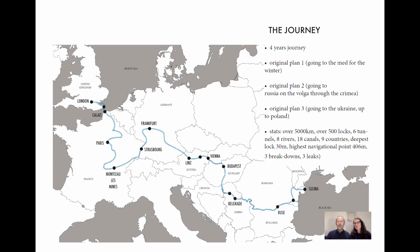Oh, yeah. Our original plan, you can see down here, we ended up in Musa Lamin. We didn't go straight, we did a big detour. Our original plan was to head down to the Mediterranean for the winter after the first year and overwinter in the Mediterranean on the Rhone River.